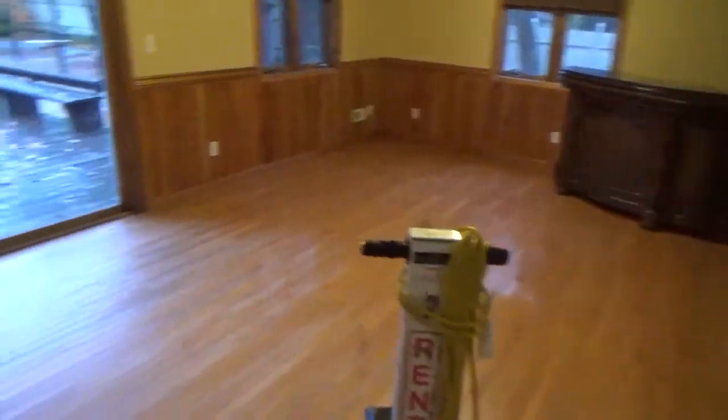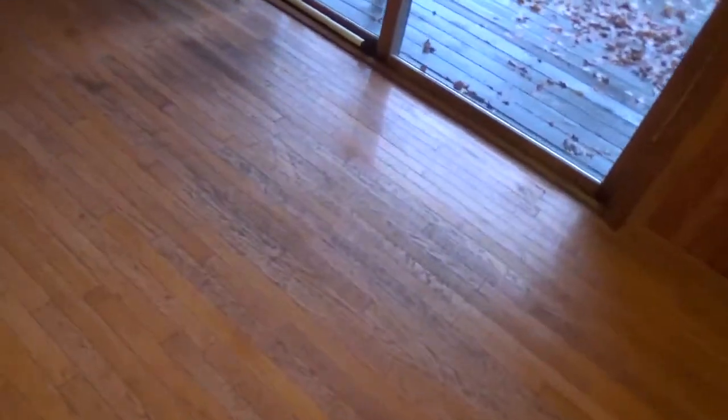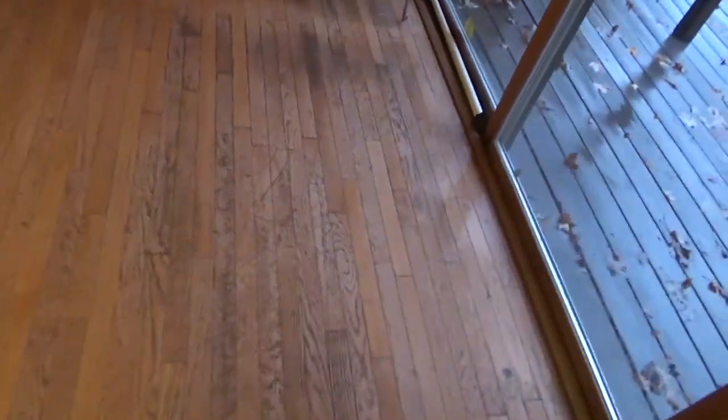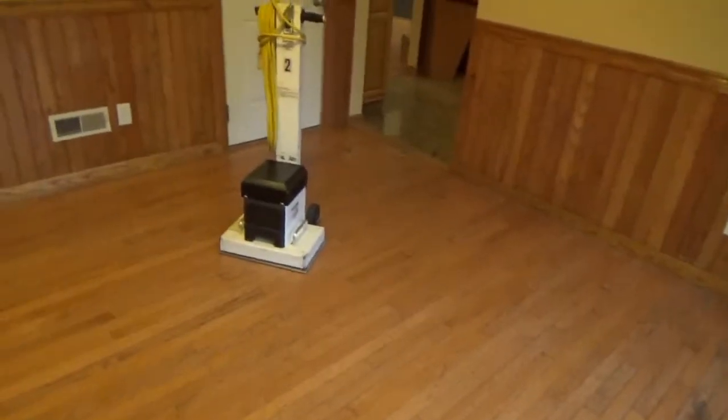We've got a section of floor here, some hardwood floor that needs to be refinished. Dug up pretty bad with some heavy scratches and wear on the floor, and that's what we're doing today, as you noticed, with the floor sander already rented.